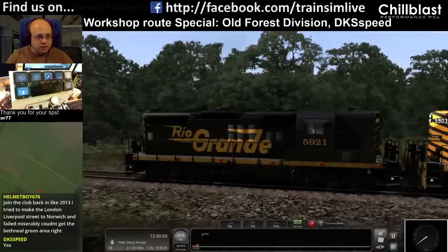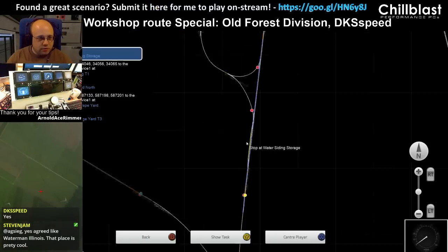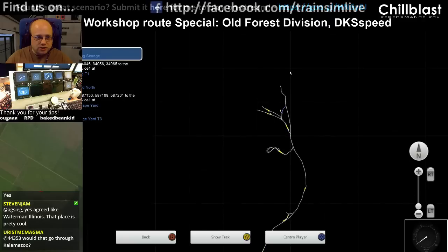Right, so, excuse the fact that it's a Rio Grande train. I kind of just randomly clicked on something, not knowing what was appropriate. So, this is the Old Forest Division. DKS, is this a real route? I think it's fictional, isn't it?